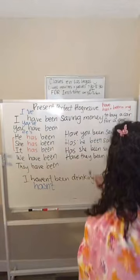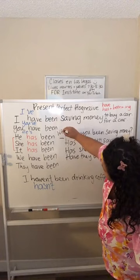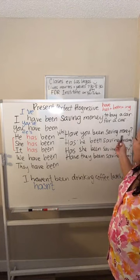So, estas preguntas son de sí o no. Si quiero preguntar otras preguntas, por ejemplo, ¿por qué? Why? Todavía tenemos que seguir la gramática que hemos utilizado para formar la pregunta de sí o no. So, ¿has estado ahorrando dinero? Have you been saving money? ¿Por qué? Why have you been saving money?